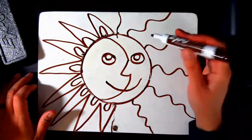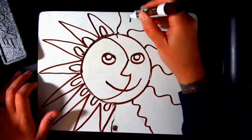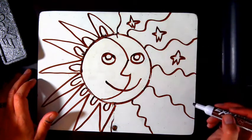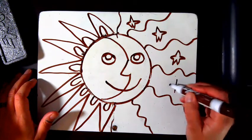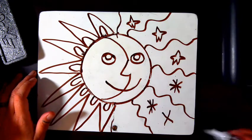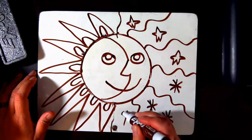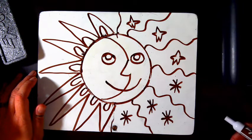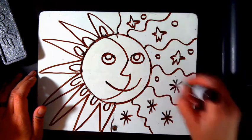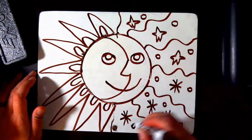And then inside, if you know how to draw stars, you could add stars like this in between the rays. If you don't know how to draw stars like that, no problem. How about some stars like this? Make an X, a vertical line through the middle and a horizontal line through the middle. You could do polka dots like this. There's so many wonderful details you can add to your moon and sun warm and cool color portrait.